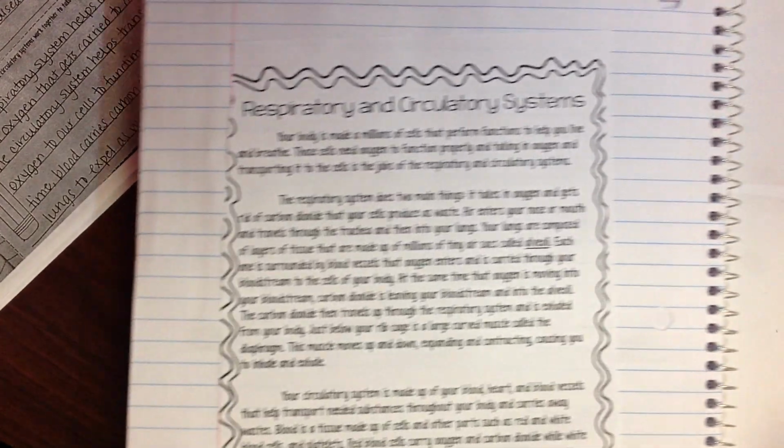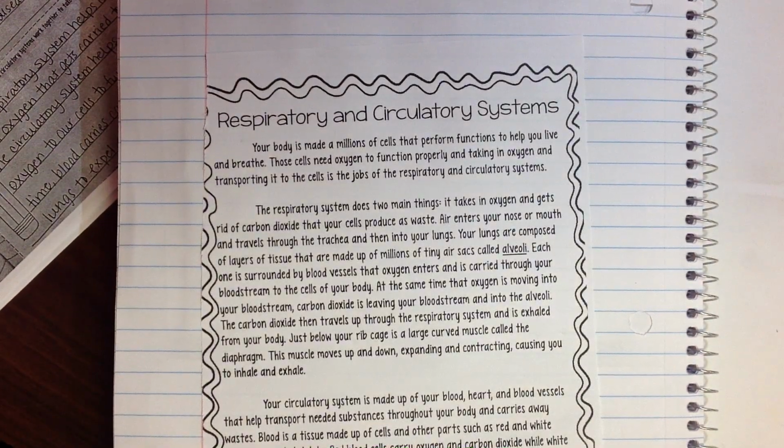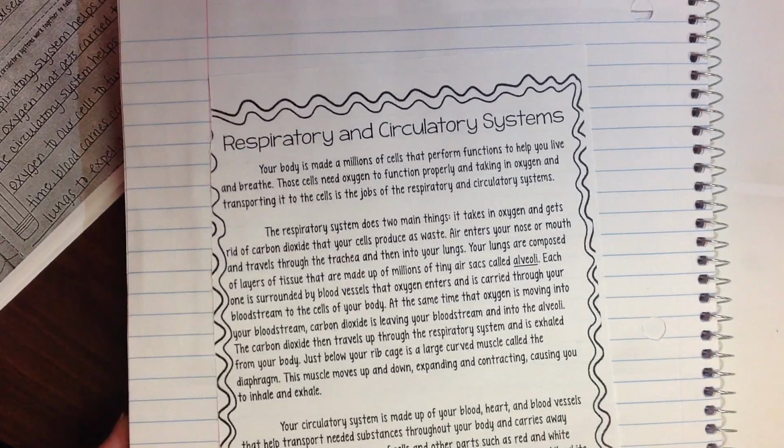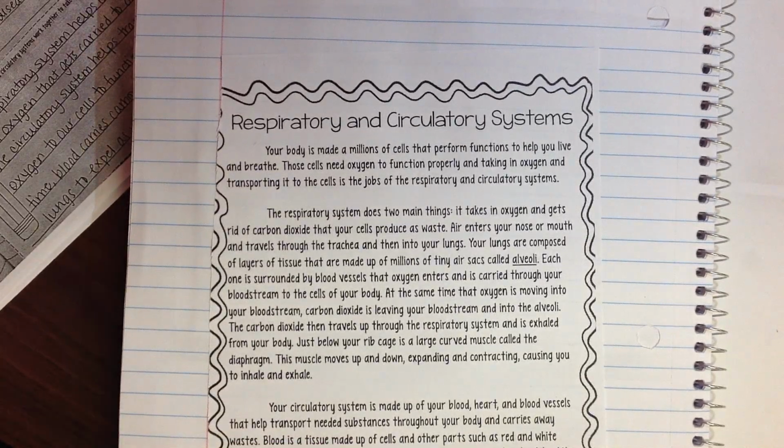Alright, we're going to continue on with our human body science study. Today we are focusing in on the respiratory system and the circulatory system. Respiratory is what you use to breathe with. It's your lungs and everything that connects to the lungs. And circulatory is your heart and how it pumps blood through your system. So we're going to start off by reading about both of them.